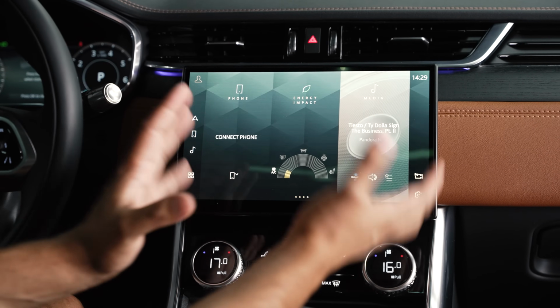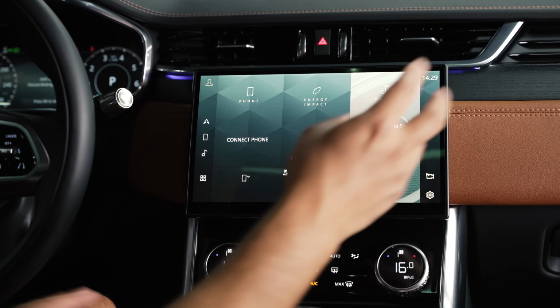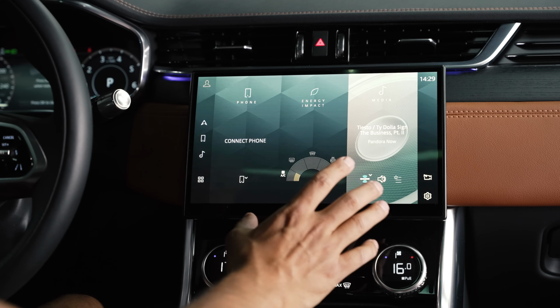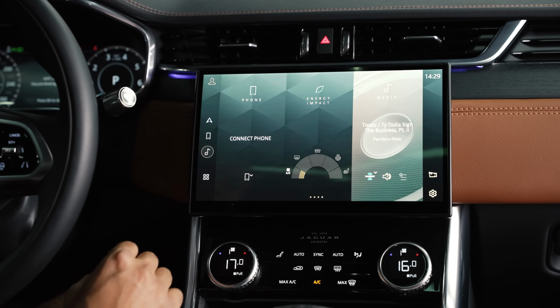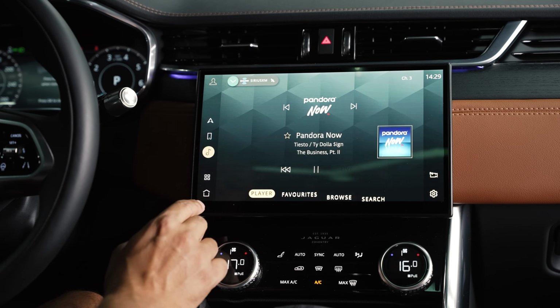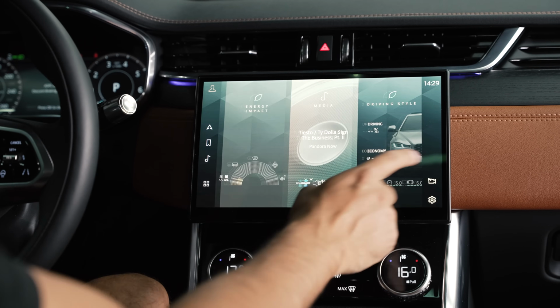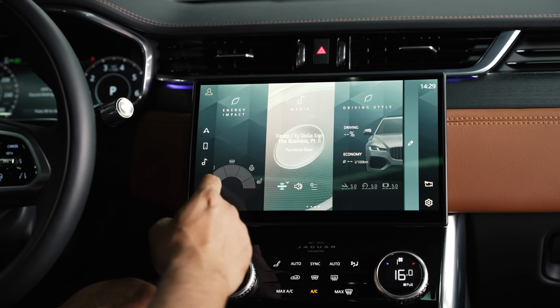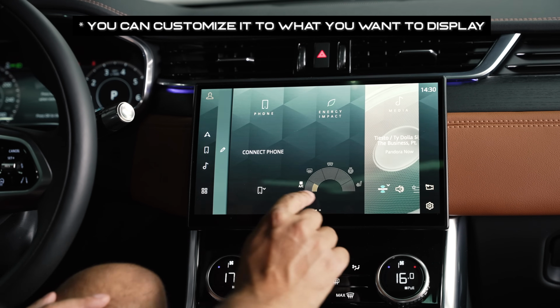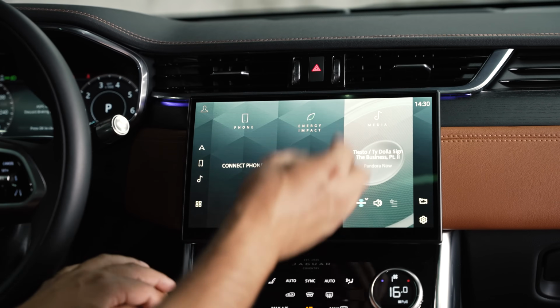So this is the home screen. I really like the way the colors are laid out, and even the font is very clean and classy. So this is your home screen. If I go into a menu, it'll give me this little home icon here. So let's say I hit radio here and I want to get out of the radio, it gives me the home screen. So I hit the home screen and here we go, your home screen. You can slide over left and right. So if I start at the top, I've got phone, energy impact, media, driving style, and that's it on the main screen. Now, it shows you over here how much power the car is actually taking on your energy impact, and you can go deeper into each screen.